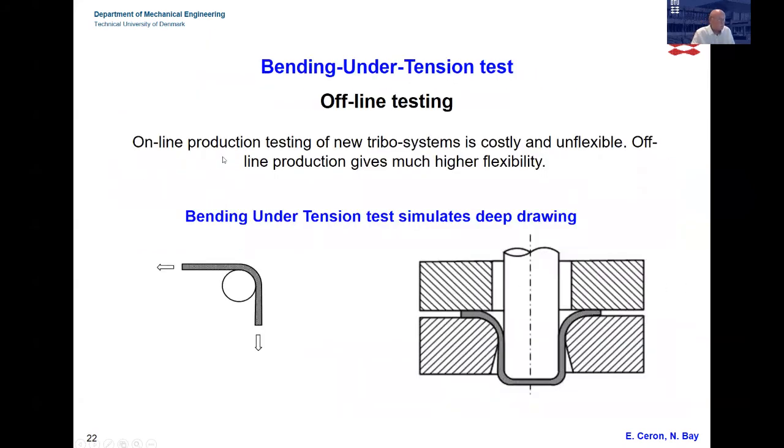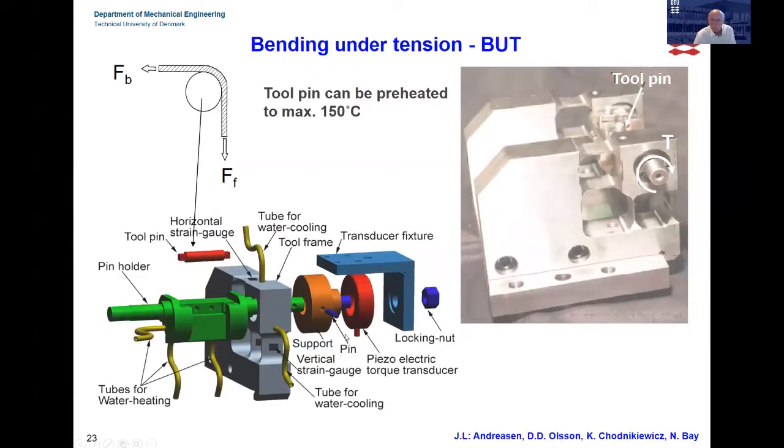Online production testing of a new treatment system is costly and inflexible. Offline testing gives much higher flexibility. In the present production case, where we have deep drawing and two times redrawing, it's natural to use the bending under tension test as a simulative laboratory test to emulate the conditions in the drawing radius. Here we see the test tool which we have developed for bending and tension.